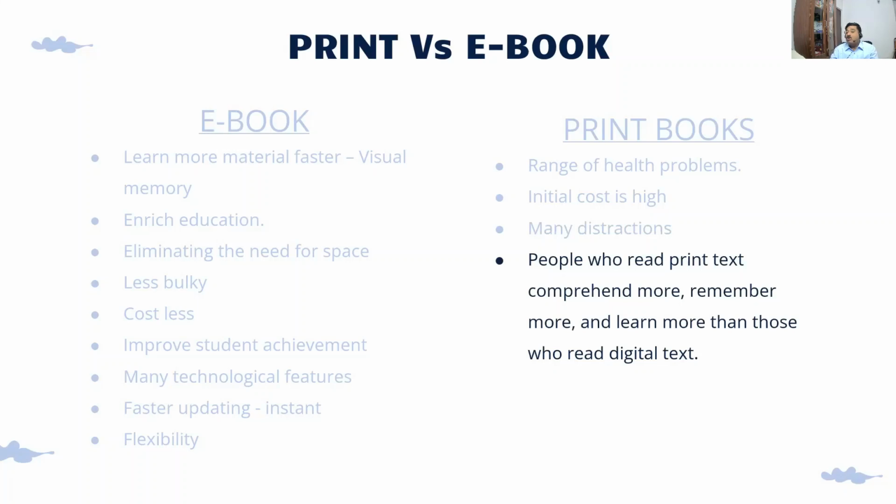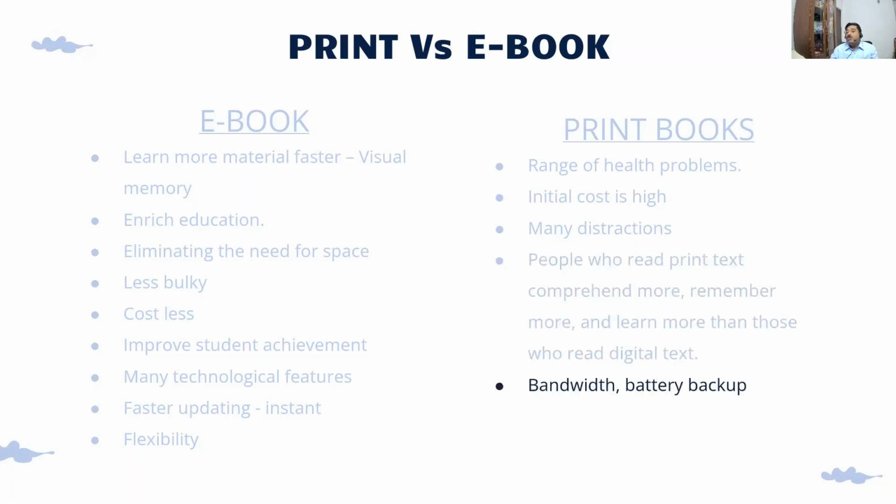And people who read print text comprehend more, remember more, learn more than those who read digital text. Then there are issues with bandwidth, internet speed, battery backup, the need for downloading, keeping it virus free, frequent breakdowns, memory card issues or virus infections, and your tablets are easily stolen or broken. So this challenge is always there. Whatever your choice, take an intelligent and informed decision. You cannot read for hours together in an ebook as you do in a print book. Highlighting is possible in both types of books nowadays, not in the older versions of e-versions.